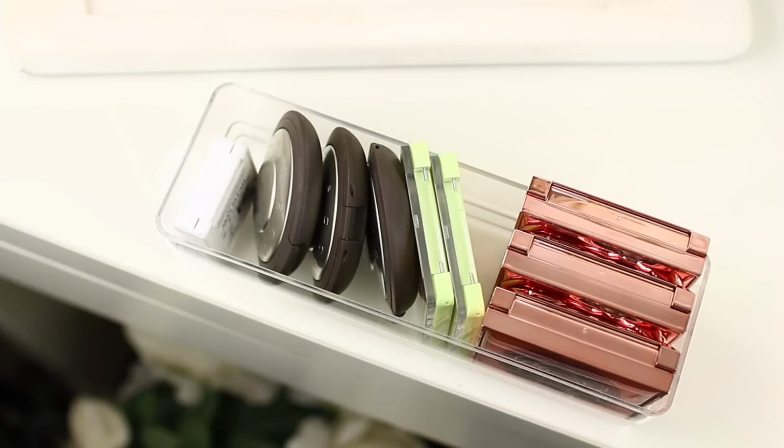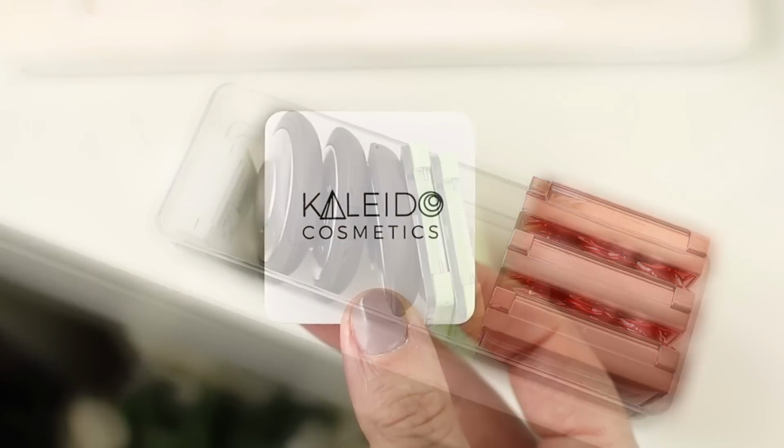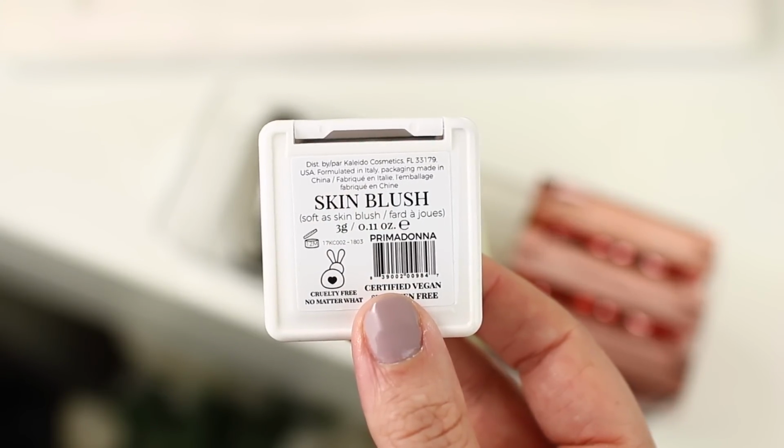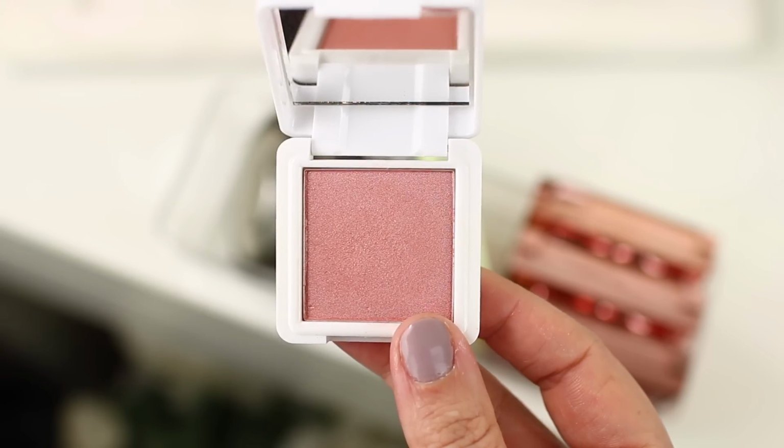Okay, moving on to highlighters. I don't have too many highlighters, but there are a couple that I really want to focus on using. I actually have one blush first. This is something that I got in an Ipsy bag, and it's just such a beautiful color. It's very blendable, very easy to work with, so I have been wearing it a lot.